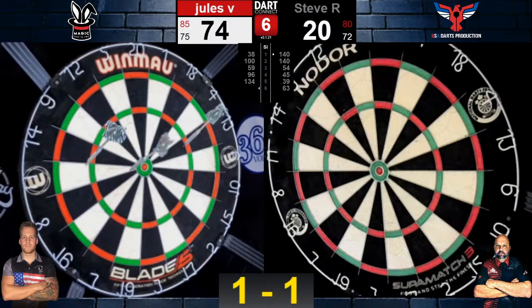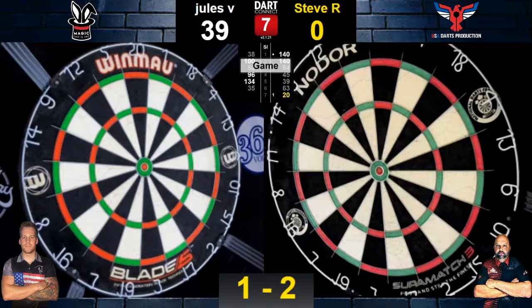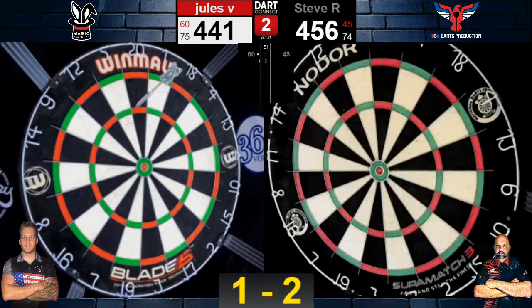You hear left. Just that slight from Jules. First start in there for Steve. Way to recover and snag that away. Terry asking the DC to watch the score. 45. 140. Good 140 there for Jules.